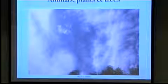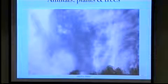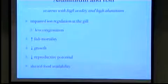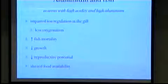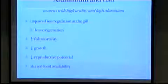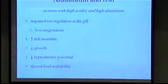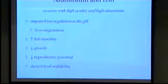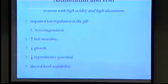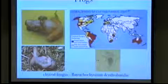So then we come to animals, plants and trees. I mean, Morgellons fibers must also be in plants and animals, but I have no reports of that yet. Aluminum and fish: what aluminum will do to fish is that it will impair their ion regulation at the gill. So they can't breathe, they don't get oxygen. So the fish mortality goes up and the growth goes down and the reproductive potential goes down, and because of the high acidity and high aluminum content of where they live, they have less food. So they're basically dying out, and that's what Dane Wigington was saying also in the film.